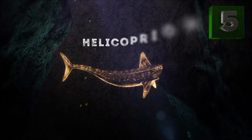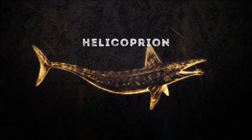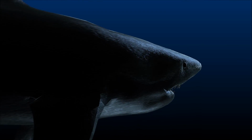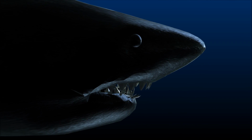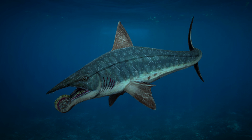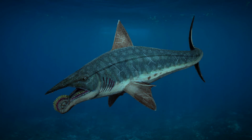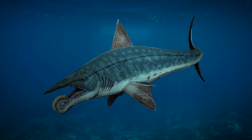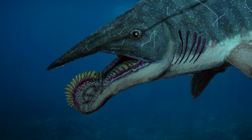Take, for example, Helicoprion, a shark-like creature with no idea of how its teeth are supposed to work. Generally, animals have 2 sets of teeth, one upper and one lower, extending from left to right. Helicoprion, however, had a single row of teeth oriented from front to back so that it was something like a razor-like tongue. There have been tons of guesses over the last century as to what Helicoprion looked like.